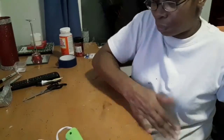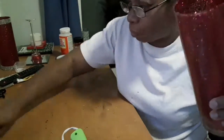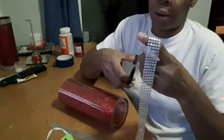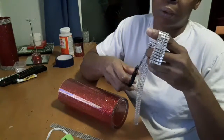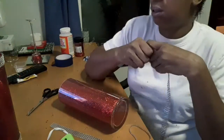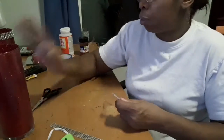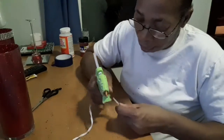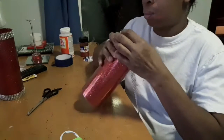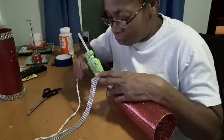Now it's time for the last one. I'm going to clean up a little bit. I had so much glitter that I was using, and glitter was starting to get everywhere. Now I'm cutting the last strip for the last vase. And I will be gluing that onto the bottle. And I'm just going to go around until it's finished.